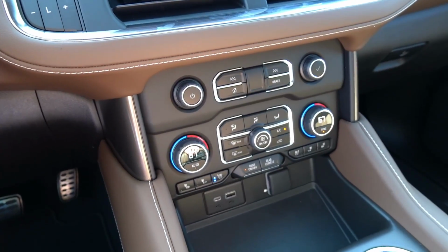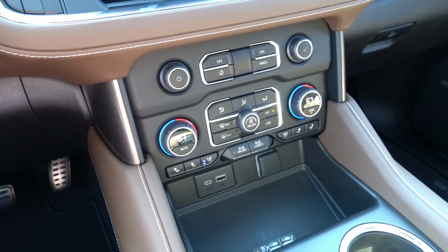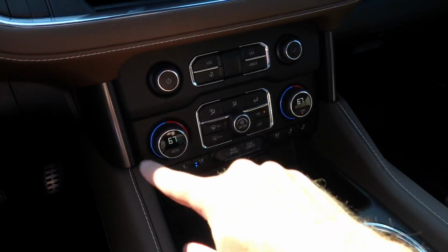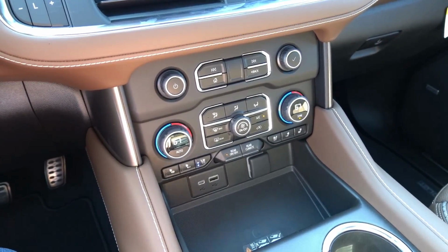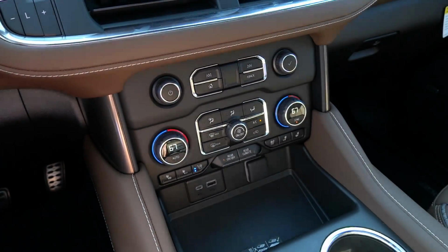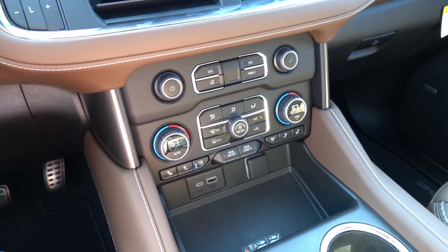You have dual zone automatic climate control up front with another single zone automatic in the rear, which I'll show you here in a second. A bunch of your hard touch buttons for the infotainment, the radio, as well as the climate controls. I definitely prefer that in comparison to some of the touch sensitive buttons found in other makes and models across the industry. I think GM's doing it right, doing physical buttons still, but eventually I have no doubt that we might transition into more touch sensitive things, which is a little bit unfortunate.